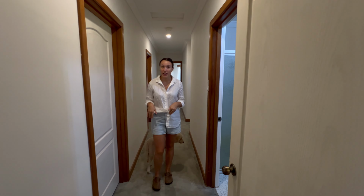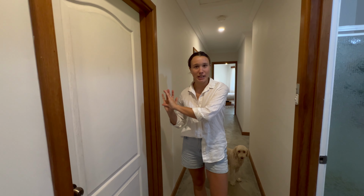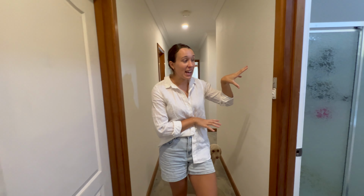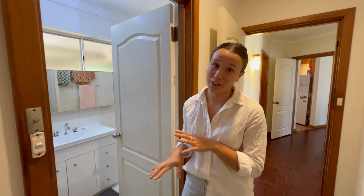If you come through this way, you'll see a bedroom here. I won't go into it because it's my housemate's bedroom, but you'll see our bathroom. There's a lot going on in here.